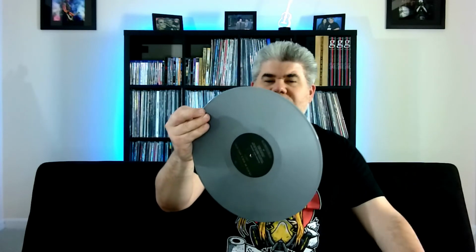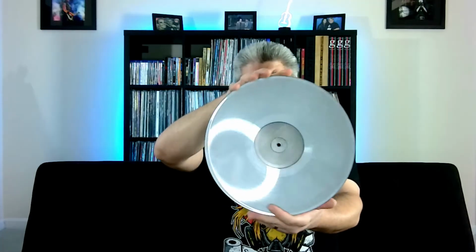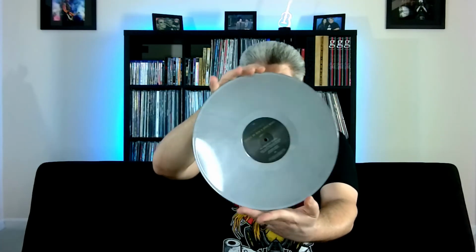So we have some nice sleeves. It looks like it has the lyrics on here. This is very cool. And let's go ahead and take a look at the vinyl itself. Oh man, look at that. Very cool. That is the silver vinyl.